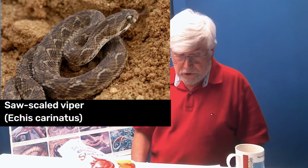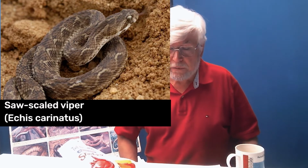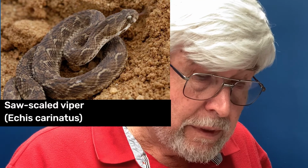For example, ecarin is an enzyme from the saw-scaled viper, which is another one of the big four actually. Ecarin is used in tests for thrombin inhibitors such as hirudin or for dabigatran. Reptilase is another enzyme widely used in coagulation laboratories for clotting fibrinogen, and there are lots of others that have very interesting applications.